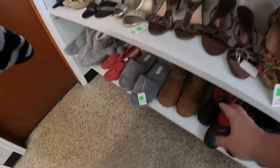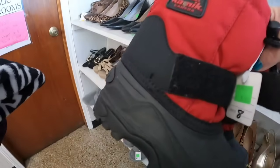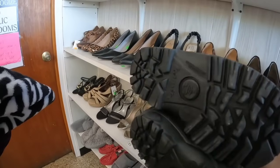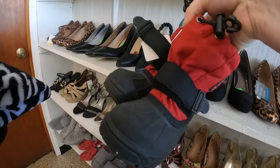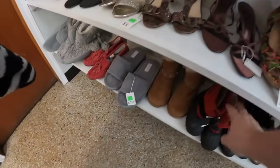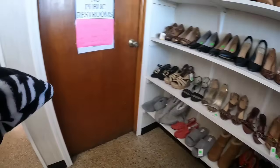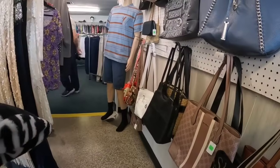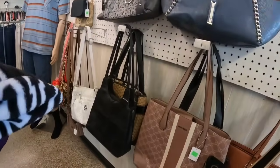Let's see if we see any shoes. These are little Kamik Canada boots. They were kids'. They looked brand new, but I wasn't sure how that brand did. So I think we will leave those. And we'll look and see if we see any purses here.